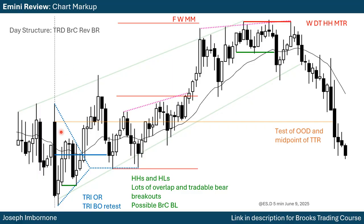For me, it's a trading range day. Lots of trading range here, lots of trading range here, but trending lows and highs, and of course the reversal at the end of the day.